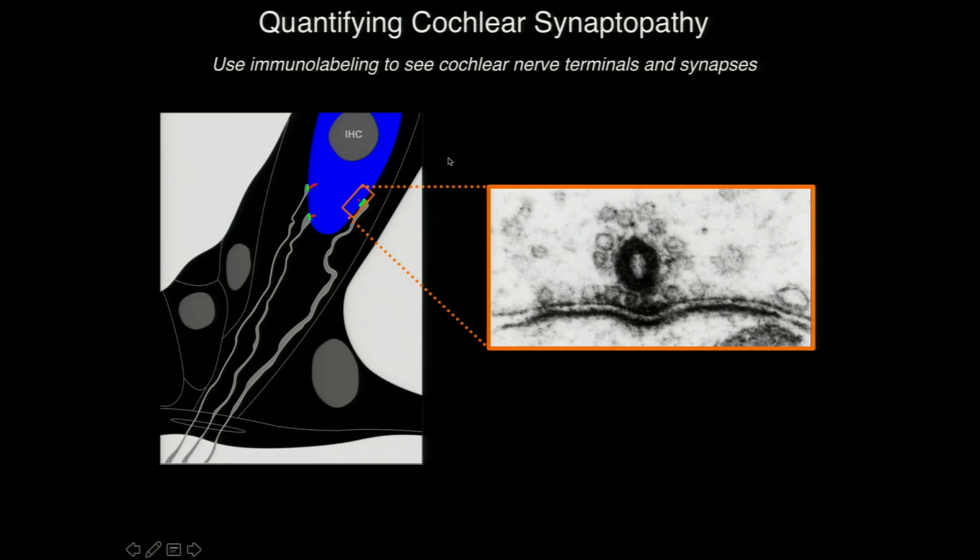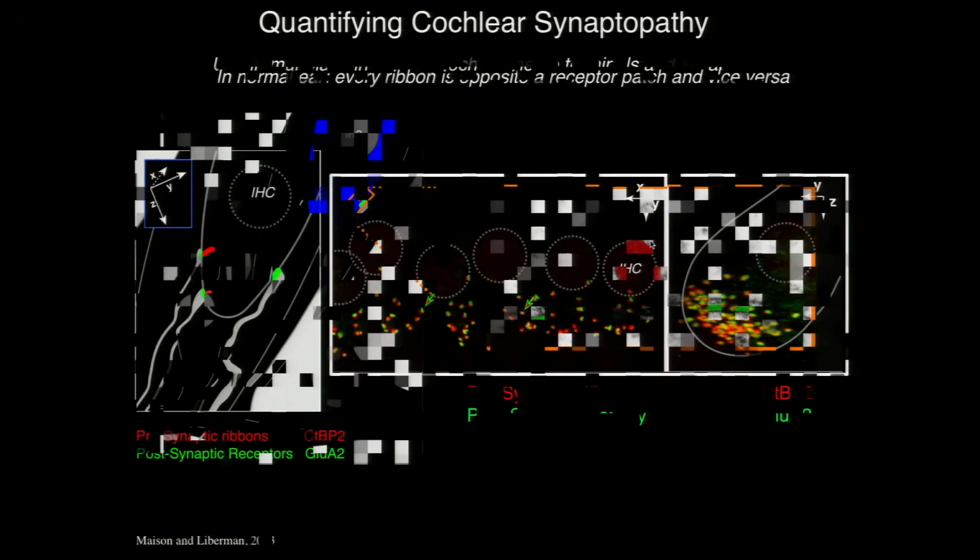So a number of years ago, other people discovered a major protein inside the synaptic ribbon. It's called CTBP2. There was a nice antibody to it, so you can immunostain it and make it turn red. And we knew this was a glutamatergic synapse, and there are lots of antibodies for glutamate receptors. And we chose one, and you can make it turn green, and then you can immunostain a cochlea. And the data that I'm going to show you are from mouse initially.